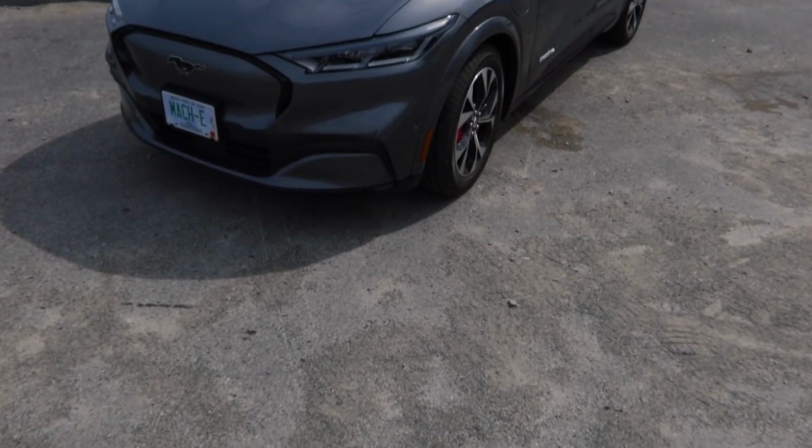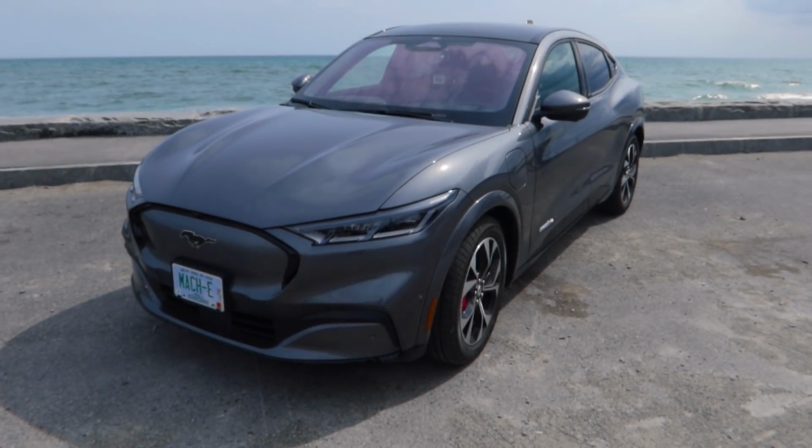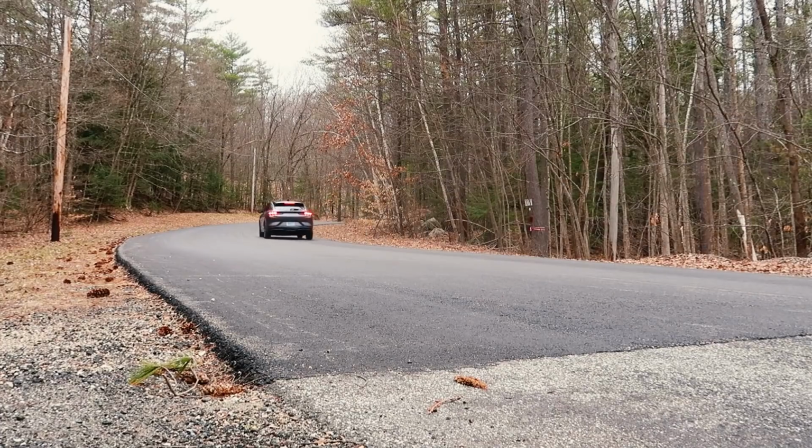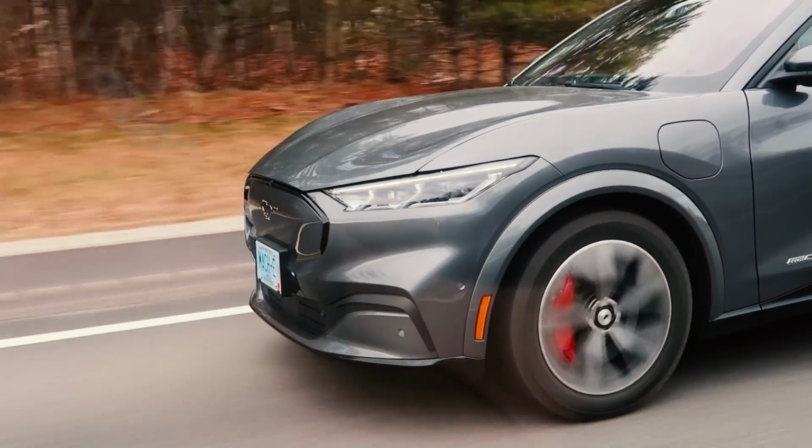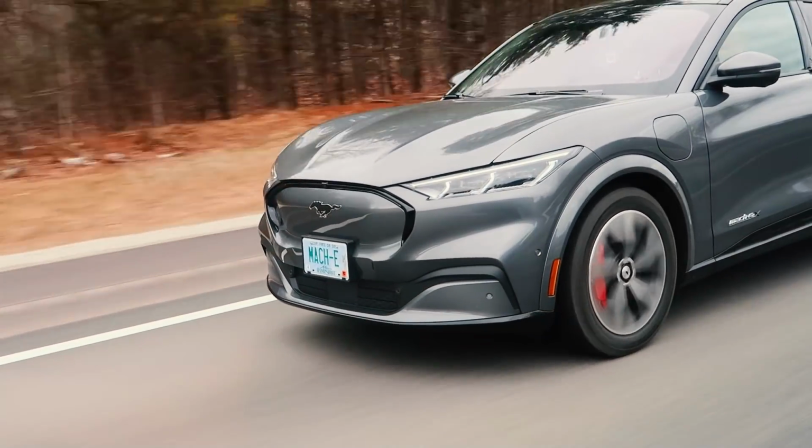All right, so Jesse and I were lucky enough to have one of our viewers and now a new patron, Andrew, let us borrow his brand new Ford Mach-E First Edition. Yeah, Andrew was so gracious. He hadn't even had a chance to get it ceramic coated yet. It only had about 1,400 miles on the odometer. Andrew barely had it for about a week, and then we swooped in and took away his baby for the day.